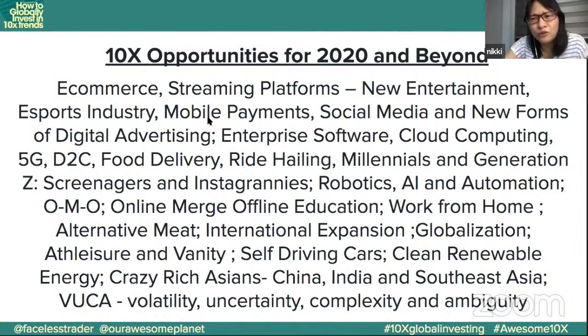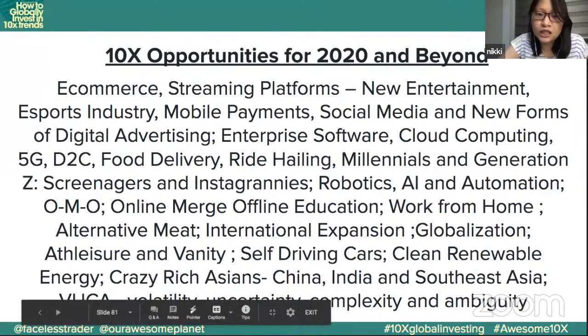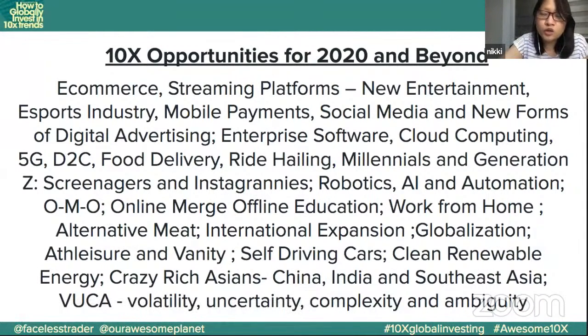Whether you buy 5% or 7%, I don't know really the allocation you want, but typically 3 to 5% per stock, and get as many trends as possible that are really the strongest in the next 10 years. Whether you are a streaming platform, whether you're doing some social media, whether you are doing ERP or just self-driving cars, think about all those trends, and we have a stock pick for you.